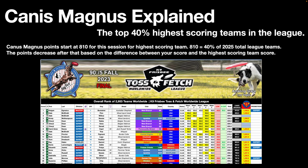The Canis Magnus explained. So this is well documented in the rules and also on Facebook because it's much easier to understand. Canis Magnus awards the top 40% highest scoring teams in the league. Here we see the top scoring teams from the fall 95 session, and we can see that 810 is the maximum amount of Canis Magnus points that you could receive. Where did they get this number? ChatGPT helped me out. So 810 is 40% of 2,025 total league teams, and the points decrease after that based on the difference between your score and the highest scoring team.